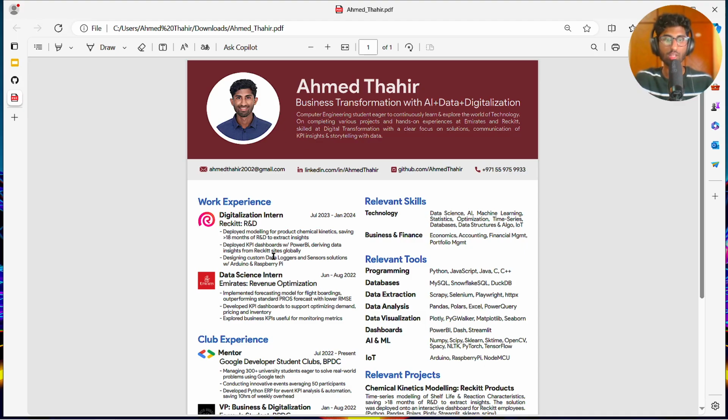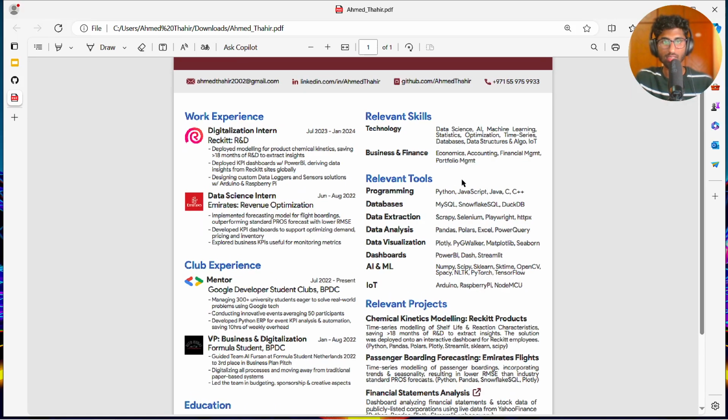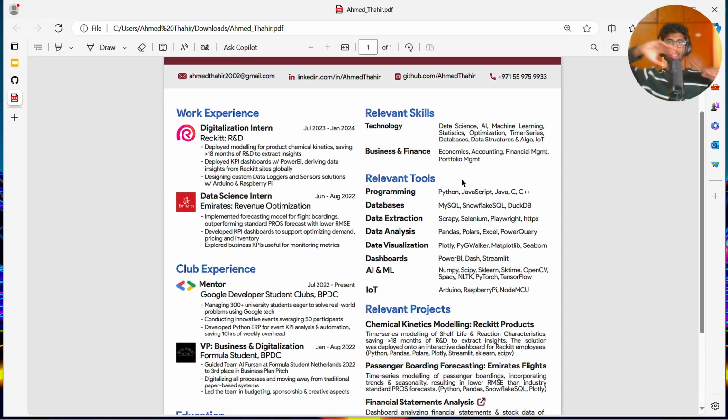the feedback I got from that resume expert was that when the scanner goes through my resume, it will read it as digitalization intern, July 2023 - January 2024, technology data science, which is not what I ideally want. So I am planning to take this 1 page CV and design it in a way that it's two pages with the same content. I don't want to remove or add anything, but I'm just going to rearrange everything and make it into 2 pages. I'm not sure which companies use that application tracking system and which do not.